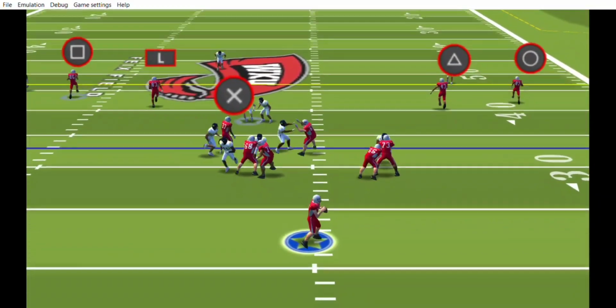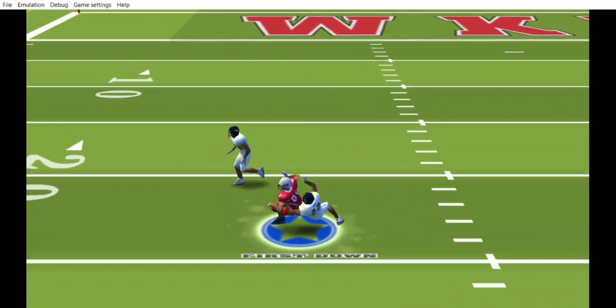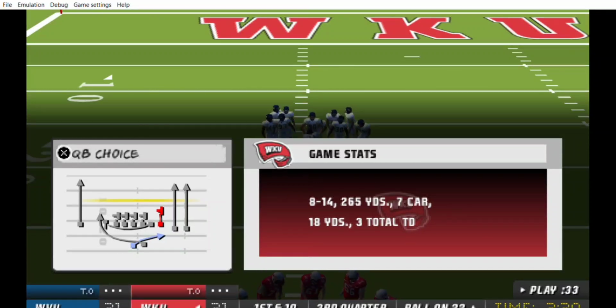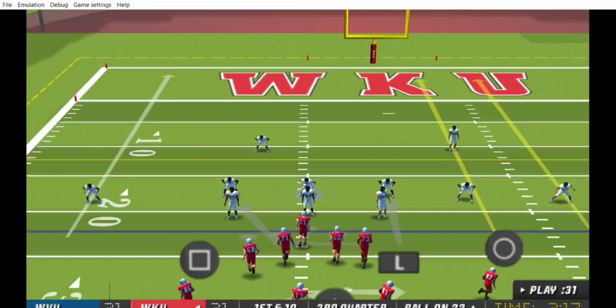Brown set to go to the air. Looks. Brown delivers. And he's got it! He's all the way down to the 22-yard line. That was a nice play. You know, we talk about this every week, adjusting to the blitz. The quarterback and the receiver do an excellent job of recognizing the blitz and adjusting to the play. Good-looking pass.